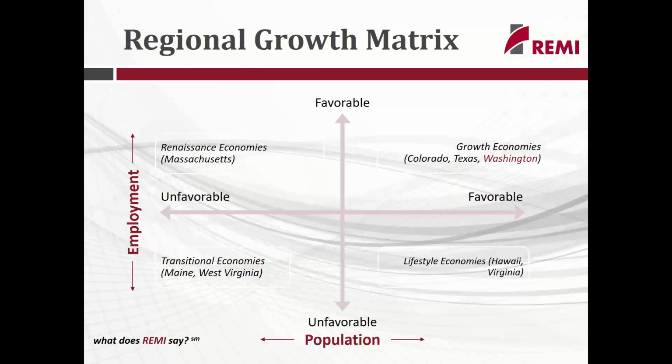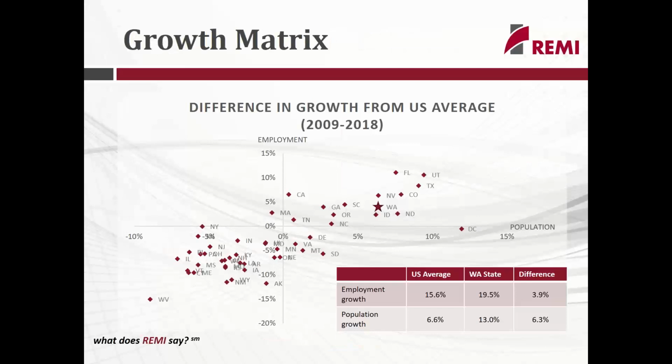But for now, we're going to look at Washington and see how it ranks up in some of these regional growth categories. Oh, and first here is our scatter plot that looks at where states are compared to the average of the nation. So if we take a look here, here is Washington, the starred state in the top right. Employment growth over the course of 10 years in the United States was 15.6%, and in Washington, almost 20%. Population growth in the U.S. during that same time, 6.6%. Growth in Washington State, 13%. So by both measures, Washington is outpacing the rest of the country on average.